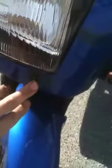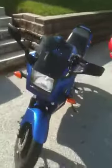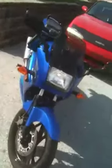It's in pretty good shape. The fairing was cracked here in the front a little bit, where I bumped into the back of a car. I plastic melted it back together. It turned out all right. So, other than that, the bike looks good. Like I said, $1,700 or best offer. It's only got, I believe, 3,000 some miles on it.